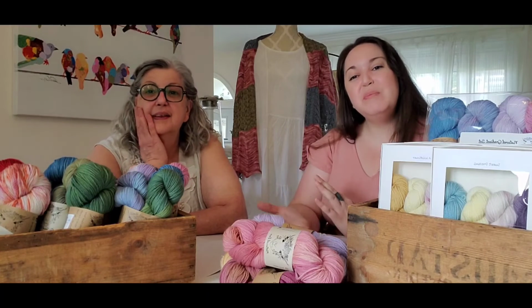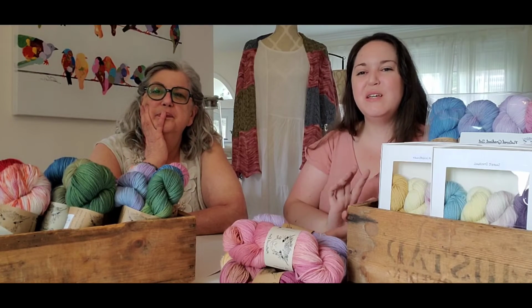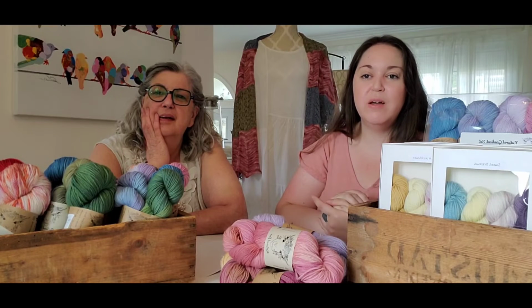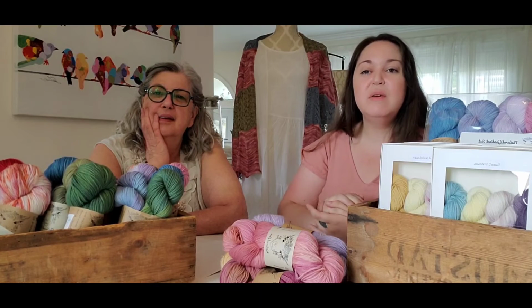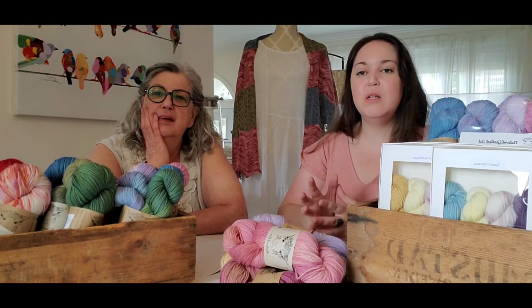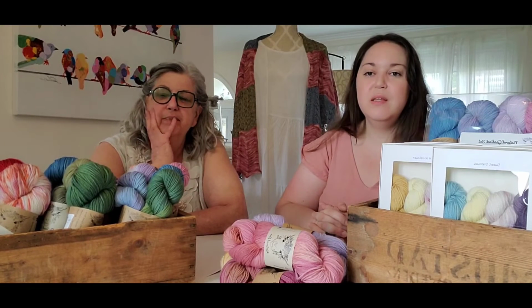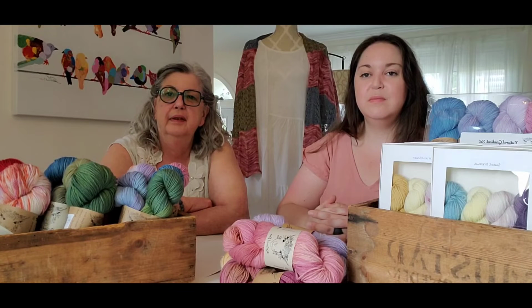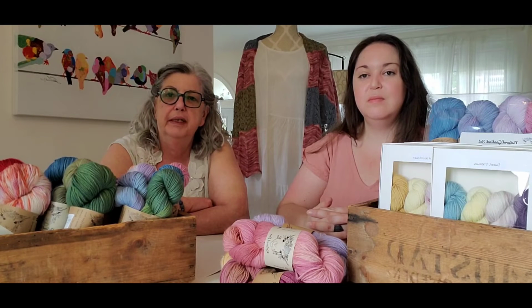I want to see how people are coming along and the different ways you're getting creative with it. If you are doing another shawl pattern that I recommended, please make note of that, let me know so I can follow along with that as well. Because we don't want to leave anybody on the sidelines. We want to include everybody.